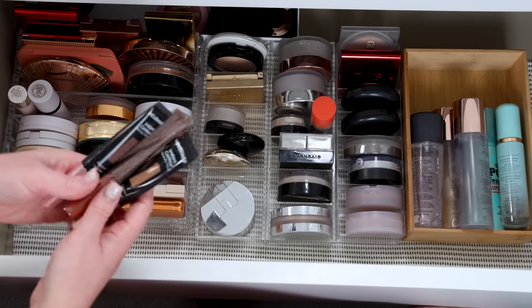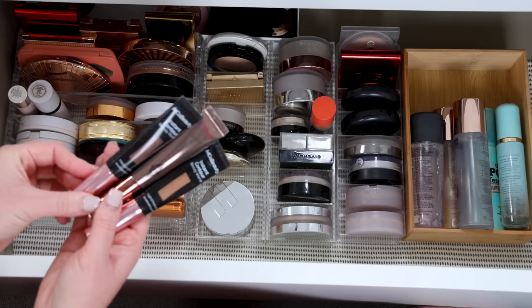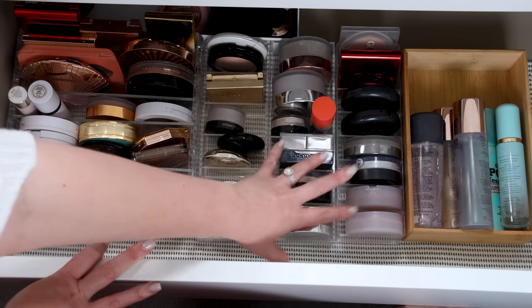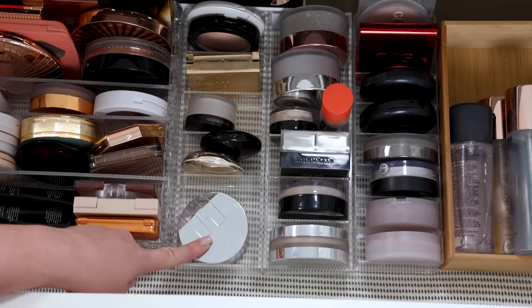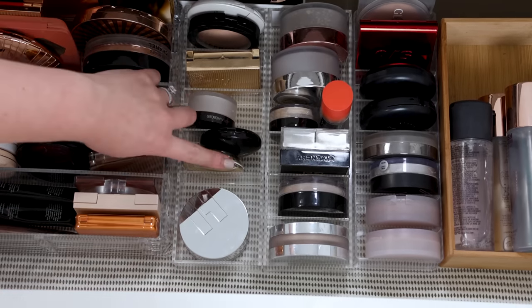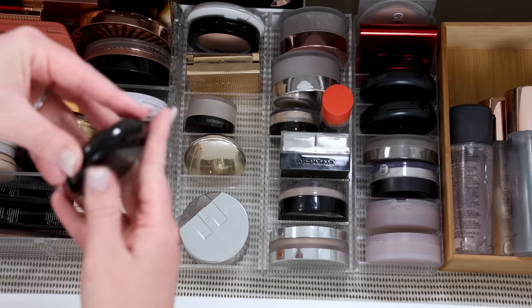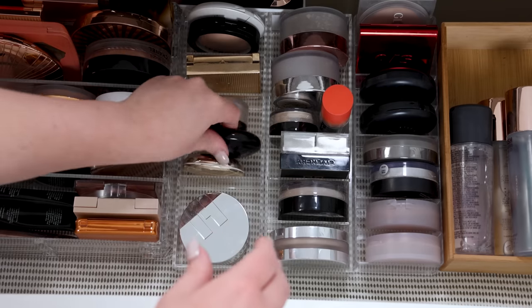And then I have these three cream contours. One's Charlotte Tilbury and the other two are MCO Beauty. Then I have my powders. So this is my House Labs powder. I've been loving it. Westman Atelier Pink Bubble. Pat McGrath Labs. This is in the shade medium. I used my light one. So I just use this on my face when I've got a tan.